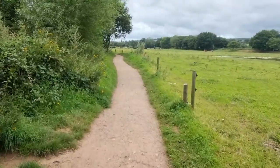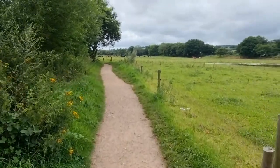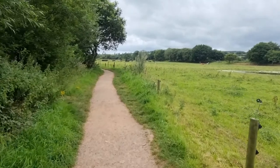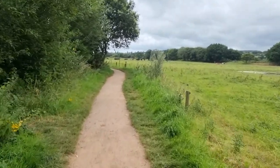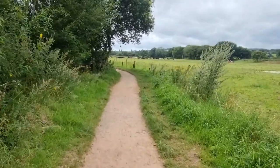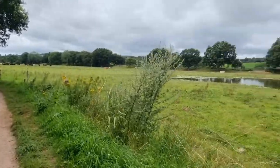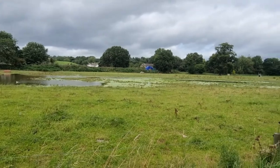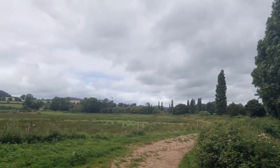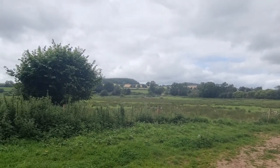Another interesting fact is that Otterton Mill attracts people from all over the world to come here. Amazing, isn't it? And then you get your open bits like this. And the rain started to come down a little bit, just spitting.